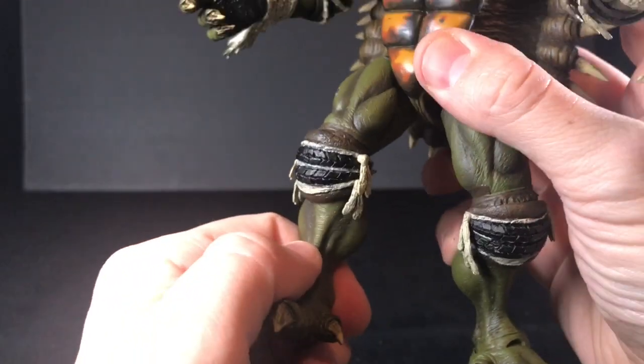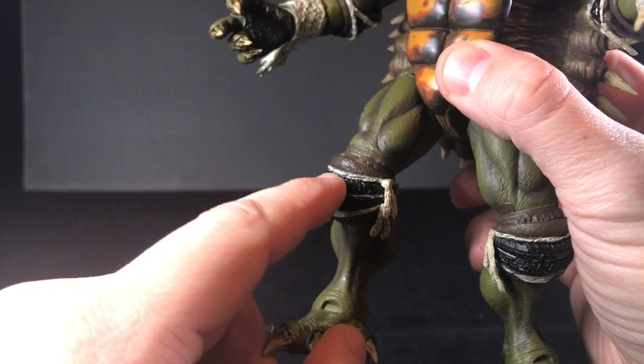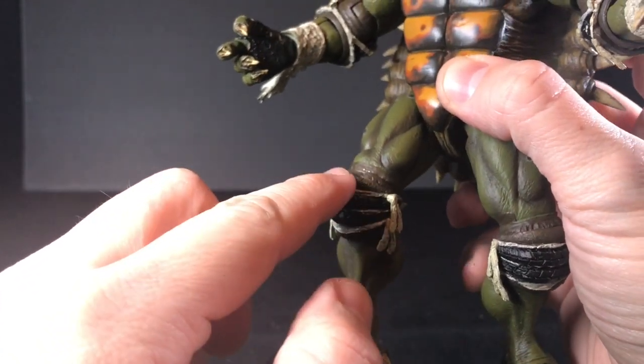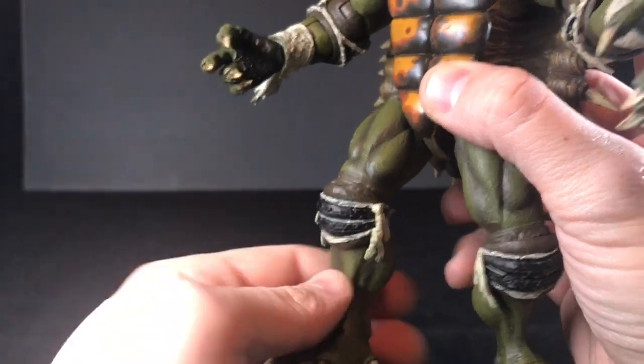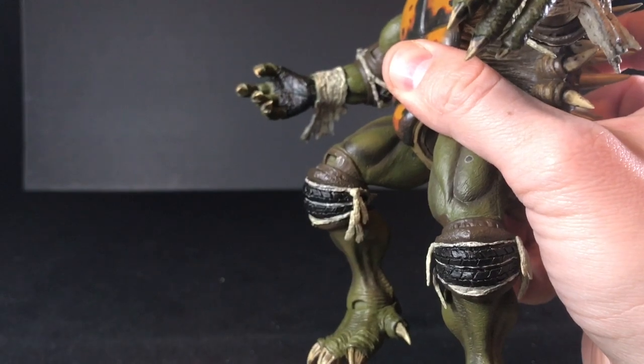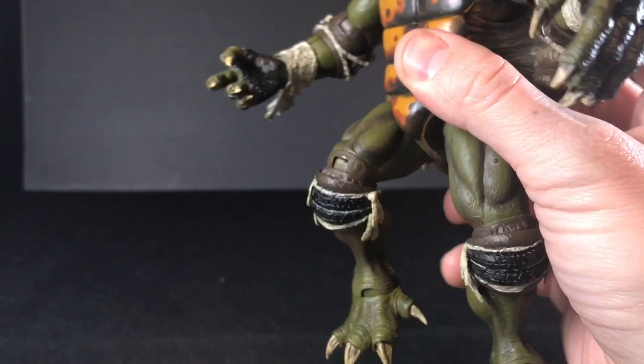The knee joint here is very good. I like how they did this a lot too, because they painted the bottom of his leg and the top of his shin here and made it look like the actual pad. So when you bend his leg, it just looks like a continuation of the pad. They did a really good job with that.